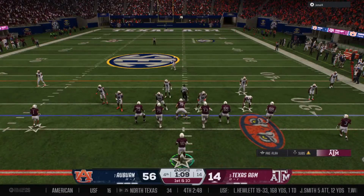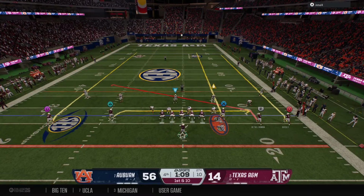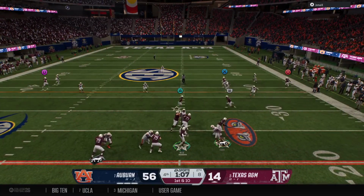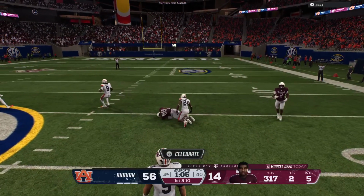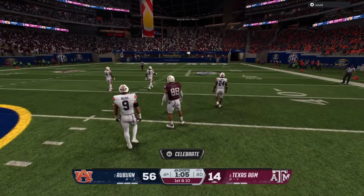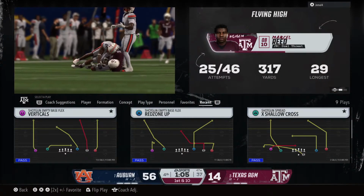And the first play of the drive now set up at the 27. Looking to throw. It's Reed. Throws to the tight end. What a catch! What a stretch by the senior. With that completion right there, this quarterback now has gone over 300 yards in this game. What a day.